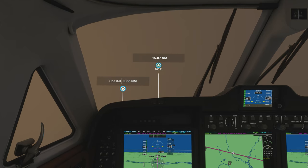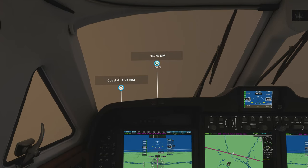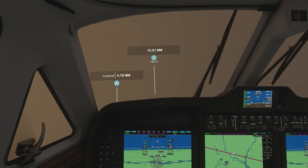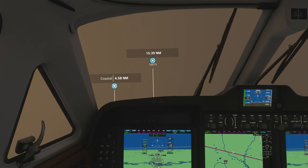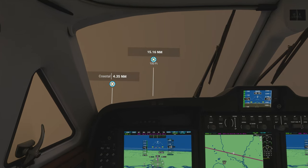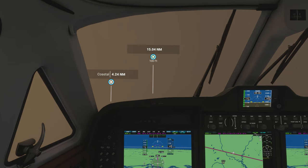Okay, good, so we're dropping in speed. We're maintaining our altitude, pretty much. Looks like I'm on heading for the most part. I'm not as good, obviously, as autopilot, but it's alright. I'm doing my best.